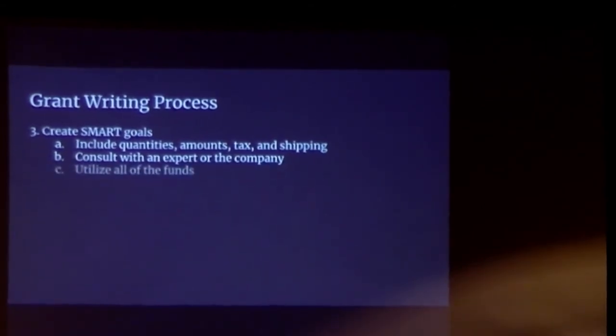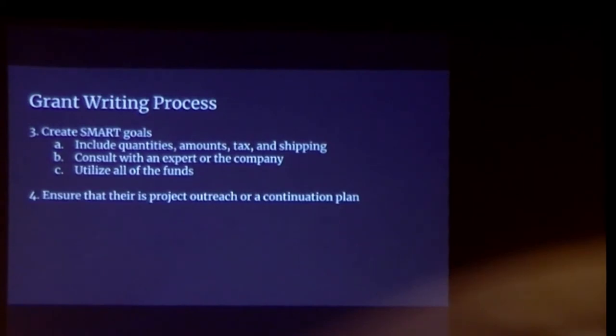And then utilize your funds for those goals. Ensure that the project has outreach or a continuation plan. This is a good example. My husband also applied for a SARE grant one year, the same year I applied for one. His was on the farmer side, mine was on the educator side. And then we found out that I got a grant and my husband's grant got denied.